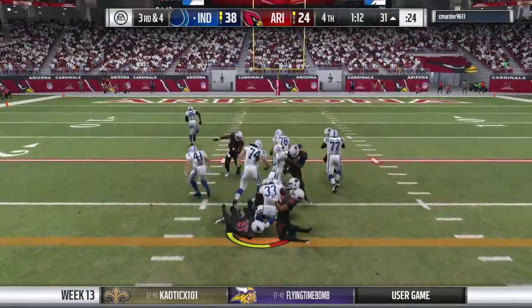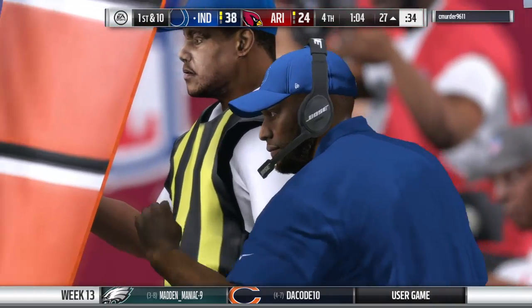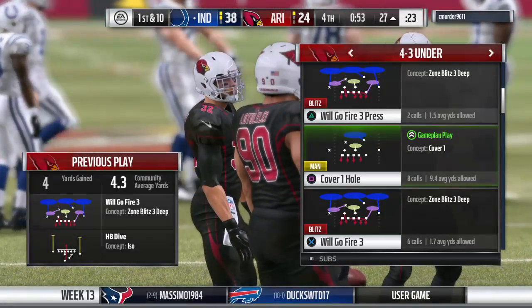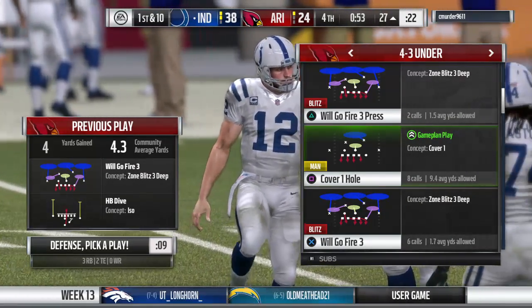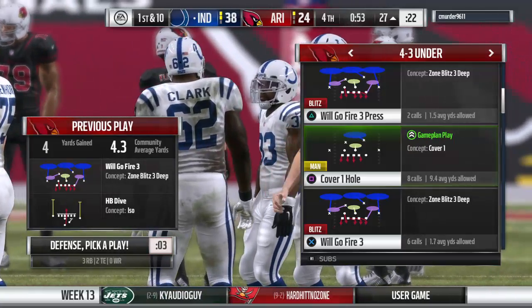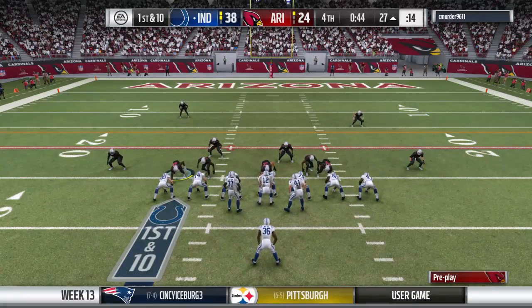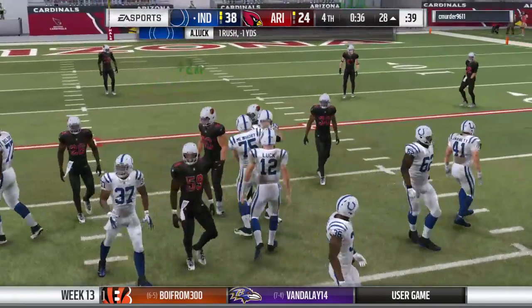They'll run here with Turbin. And he's able to pick up the first before he's taken down at the 27. It's a gain of 4 there, and it gives him a new set of downs. On 3rd down, that's a good job of situational football and understanding where the first down marker was and getting there. The D can only stop it one more time as they take the knee.